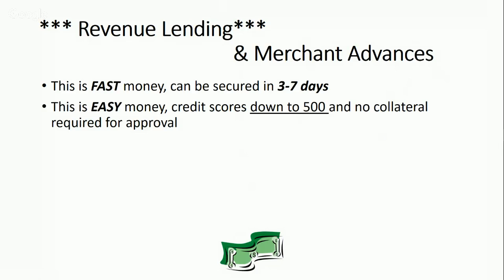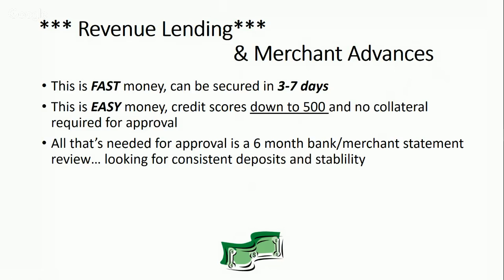So as long as they have consistent deposits in their bank account, they pretty much stand a very good chance of getting approved. So all that they look at is 6 months of bank statements and typically sometimes merchant statements as well. The merchant statements is what you get from your merchant account provider that says this is how much you did in credit card transactions. So they usually like to see those as well as 6 months worth of bank statements.